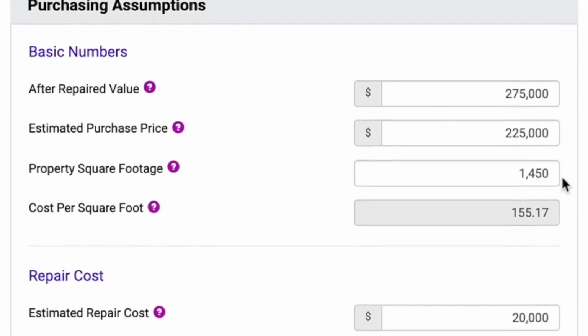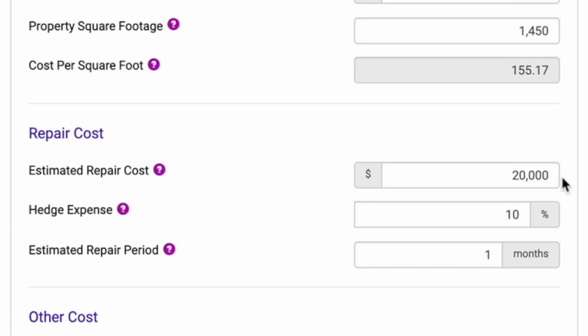$155.17. As we scroll down, you're going to see the repair costs. So we've gone through the property, we've inspected it, we've calculated all the repairs and estimated this to be $20,000.